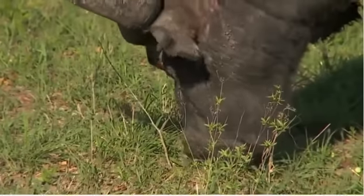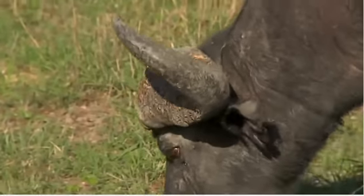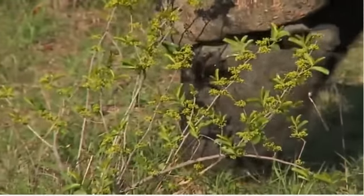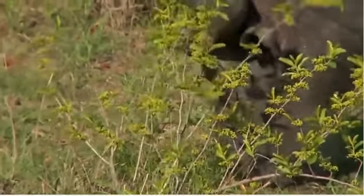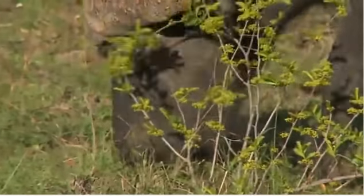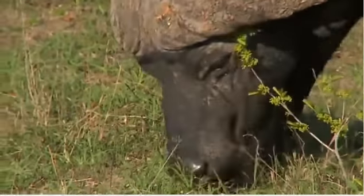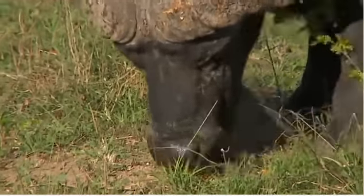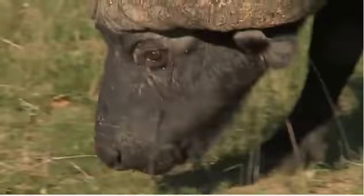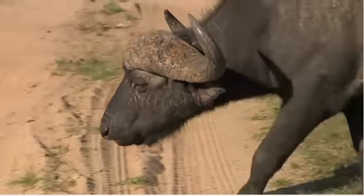And you can just imagine how perilous it must be to be a lion trying to hunt one of these. With such a heavy horn base and 800 kilograms worth of buffalo behind it, carrying the momentum of probably moving at about 40 to 50 kilometers an hour. They're seriously quite dangerous animals to take on. But this guy in particular has some of the widest horns that I've seen while I've been here.